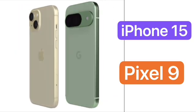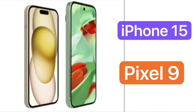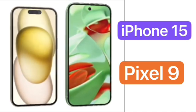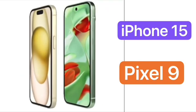That makes it the best in the Android. And iPhone 15 cameras, they're just purely the best for pictures and video. So it's a very close tie. Both of these, you'll be happy with the results.